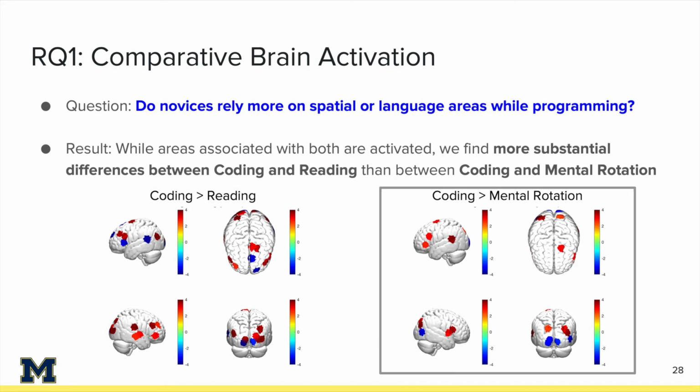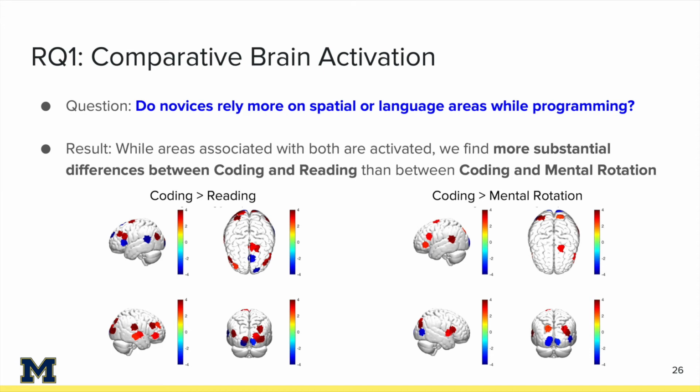on the left and coding versus mental rotation on the right. Unfortunately, time constraints preclude a thorough discussion of how to read these figures. Some of you may have seen this type of graphic before, but if you haven't, I encourage you to ask me about them after the presentation when I can go through them in more detail.